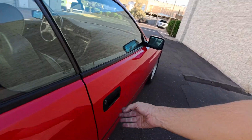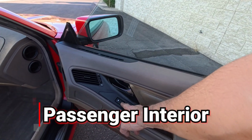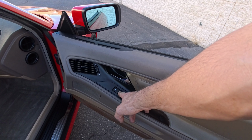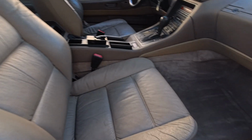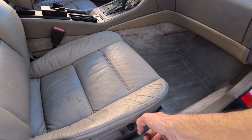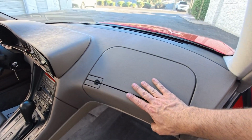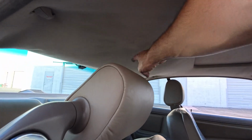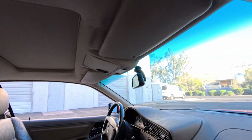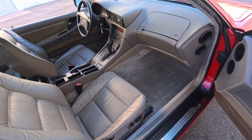Now let's get in right over here. Coming over here to passenger side. Of course, all the windows do work. Have to have that. Seat forward and back. No big rips or tears. Back works as well, all in through there. It's all really, that is actually really good shape. Now the little bit of sagging going on with the headliner, kind of typical for these, but you can see it's really good shape. Let's just get right into the drive, show you what it's all about.